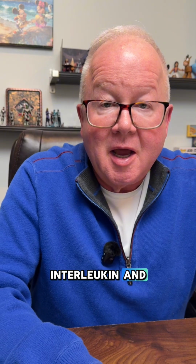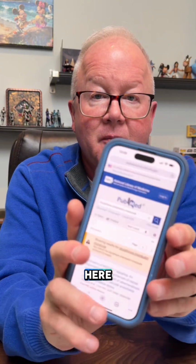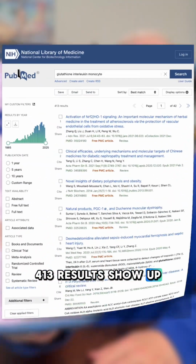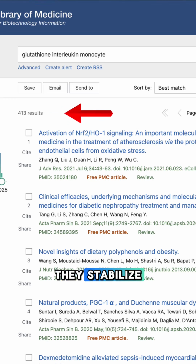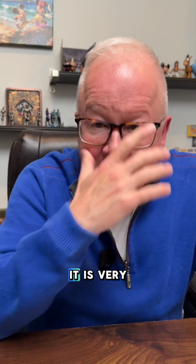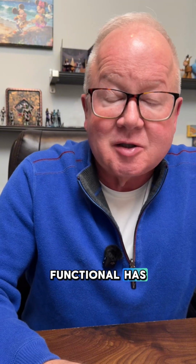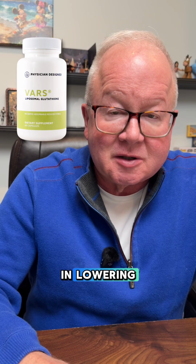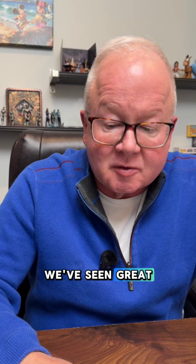But when you search PubMed for glutathione, interleukin, and monocytes, 413 results show up here. You can see it right there. 413 results show up for how they stabilize monocytes to prevent interleukin release. It is cheap, it is very functional, it has no side effects, and it does so many amazing things in lowering cytokines. We've seen great results with our homocysteine problem and cytokine.